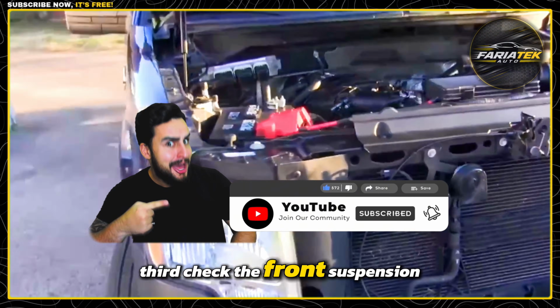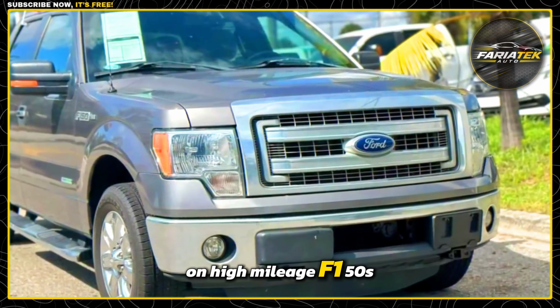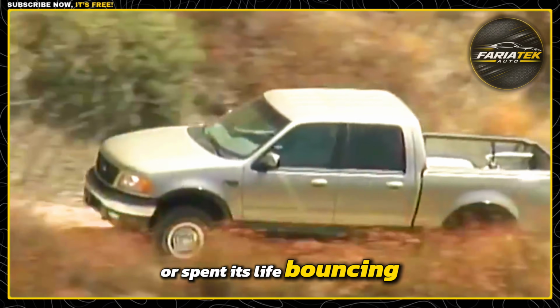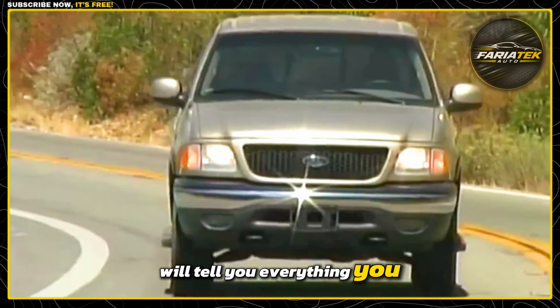Third, check the front suspension components. Ball joints and tie rod ends on high-mileage F-150s from this era tend to wear, especially if the truck saw any off-road duty or spent its life bouncing around on rough roads. A quick inspection underneath will tell you everything you need to know.